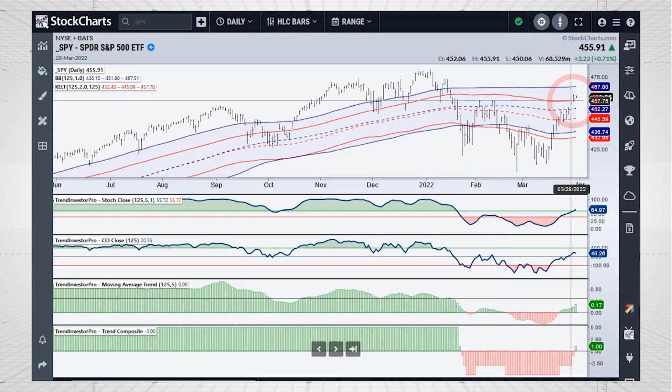So when we get above the red line, that's a break above the upper Keltner channel. If we get above the blue line, that's a break above the upper Bollinger Band. But right now, we are above the upper Keltner channel, so that indicator is bullish. And it's an in-state signal, so it stays bullish until we go below the lower Keltner channel.